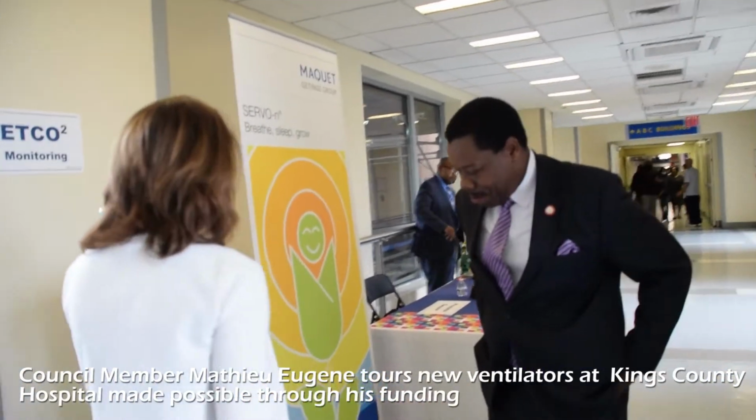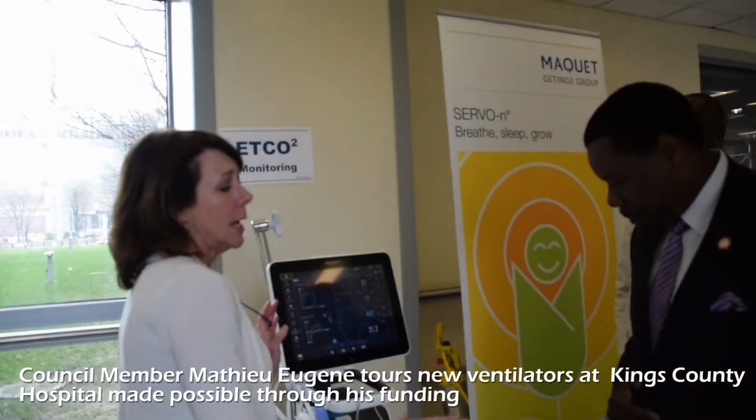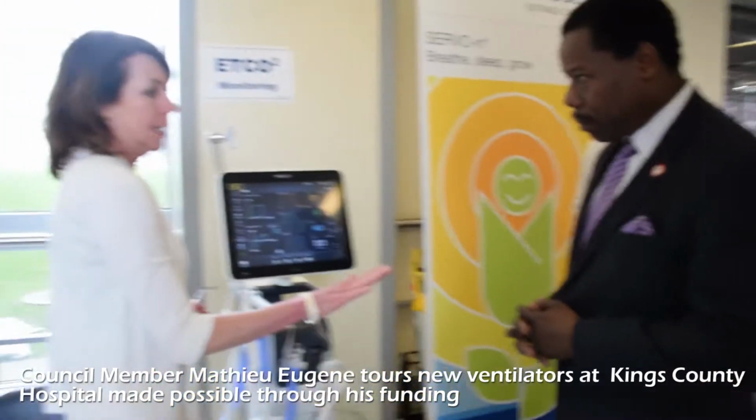So yeah, this is the adult version of the bed, and it's really very modern. It's much smaller. It fits into areas because in an ICU room, you know, there's not a lot of room. So this gives a lot less real estate. The nurses really like that.